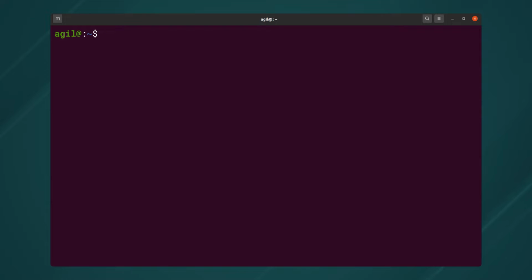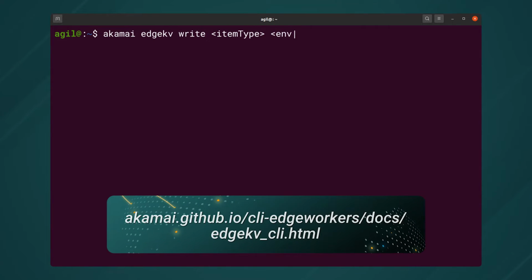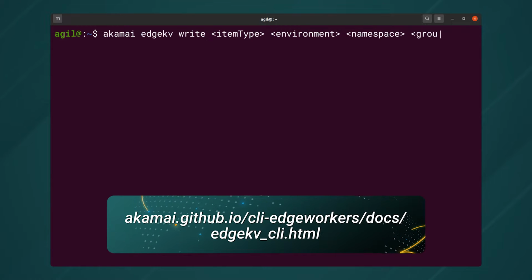Okay, with the namespace and the token set up, the last thing we need to do with the CLI is actually add some data into our KV store. And the syntax to adding an item is Akamai EdgeKV write, then the item type, the environment, the namespace, the group ID, the item ID, and the value.